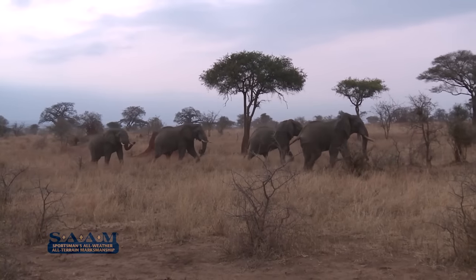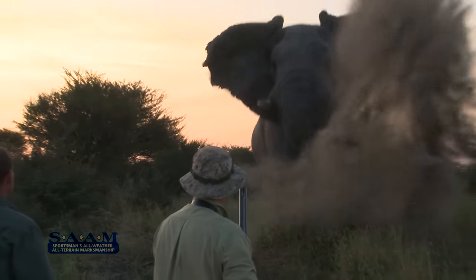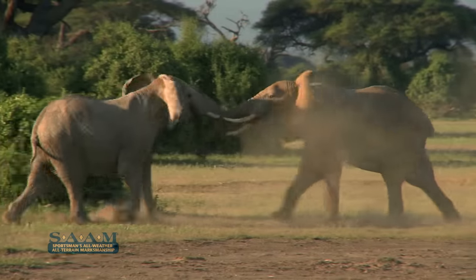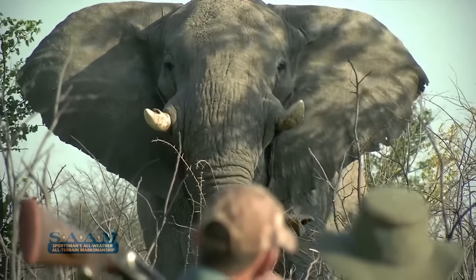The African elephant is the largest mammal on earth. At their largest, this awesome animal can weigh up to 7 tons and stand 12 feet at the shoulder. Body size can vary greatly depending on the region, with the largest bodied bulls found in Botswana and Namibia.